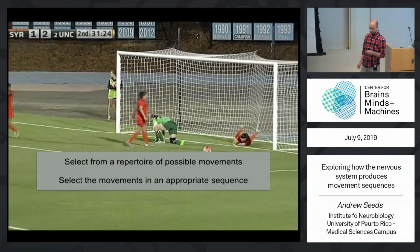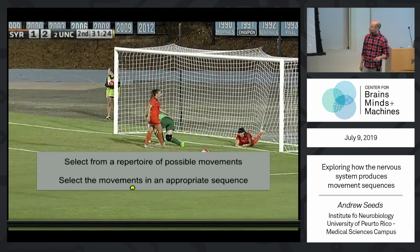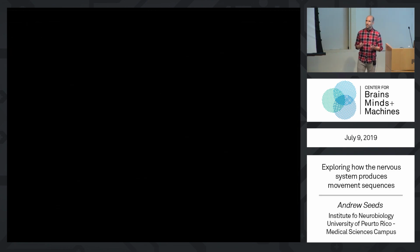From this example, I want you to take two main points about sequential complex behaviors. First, it's important to select the most appropriate movement from a repertoire of possible movements, and then it's important to select those movements in an appropriate sequence. This isn't just important for scoring goals, but sequential movement makes up essentially everything that we do throughout the day. So understanding the neural circuit mechanisms that drive sequential behavior really gets at the core of understanding our own behavior.